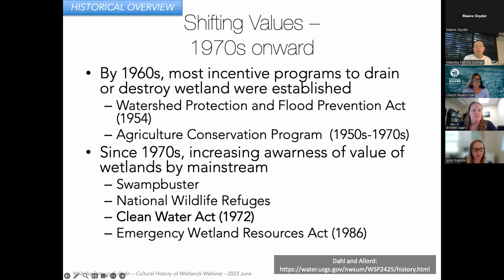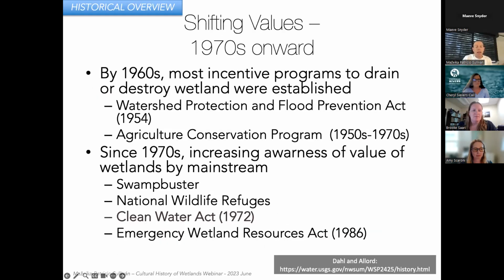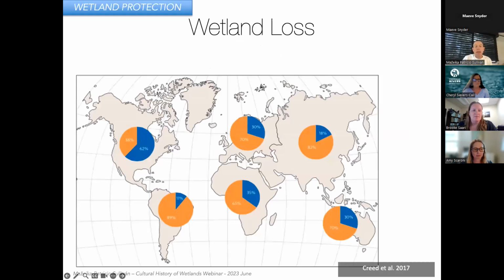One of the key ones, and where I want to end the talk, is really around the Clean Water Act, which came into play. It was actually called the Federal Pollution Control Act of 1972, but that transitioned into what we see today as the Clean Water Act. And that is our main way of protecting wetlands.